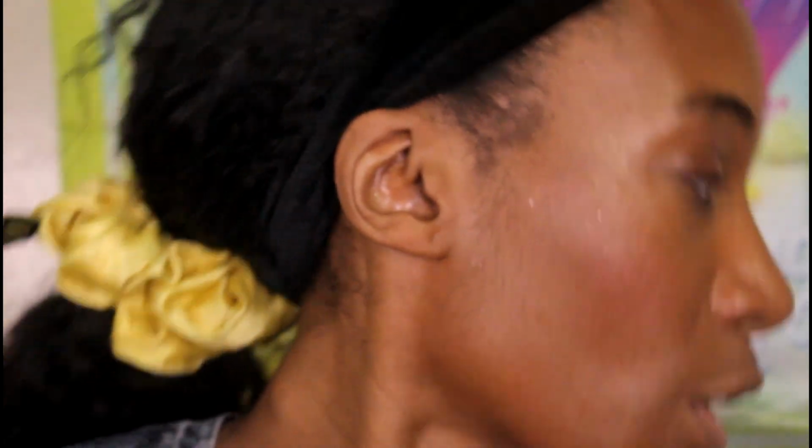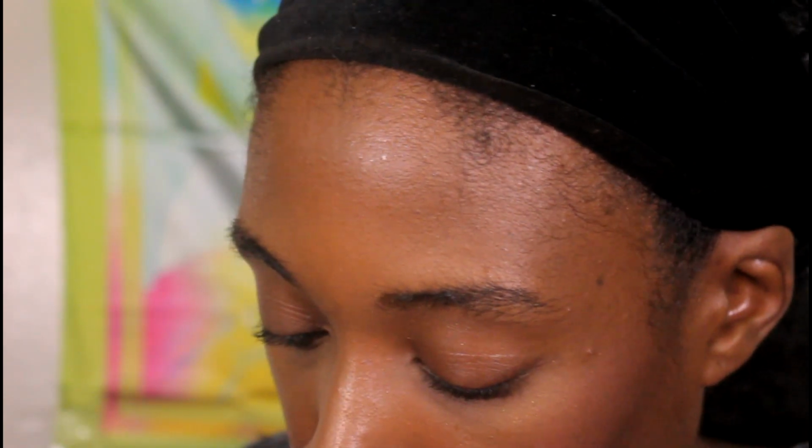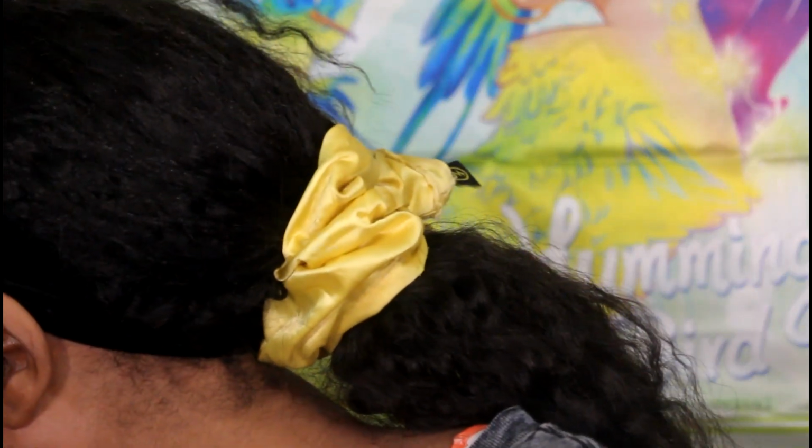If y'all remember, they hadn't made products in forever, and they just relaunched it with new products or whatever. Crap, where's my lip liner, y'all? This new box with this lipstick in it, I'm hating it because it has to slide all the way out just to get the thing.